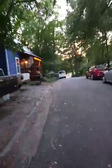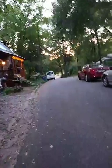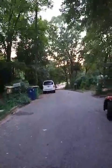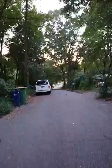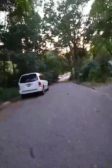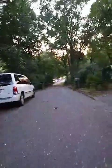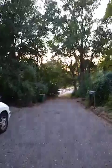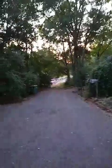Okay, I want to go down and see. We didn't go to the end of the dead end here last time, so I want to walk down and see what's down here, which could be very far. It looks like it just kind of stops at the railroad tracks. Literally just stops down here. Well, that's fine. I hope there's like a little driveway or access road or something down there.